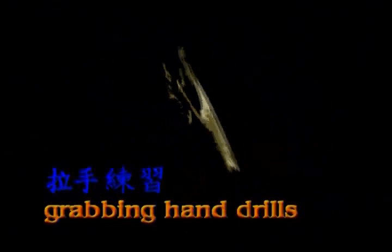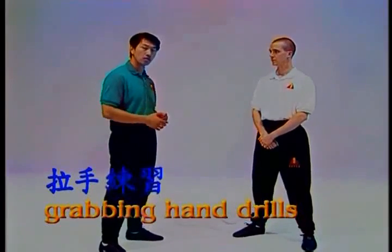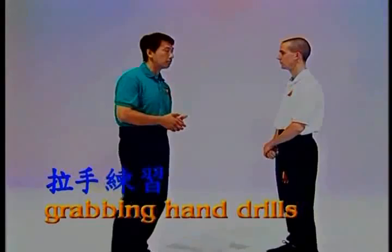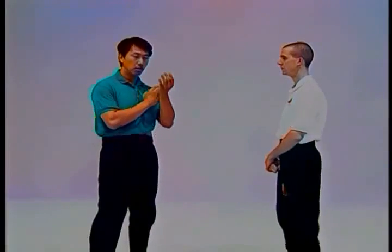So now let's look at the second Siu Lim Tao level of exercise, okay, called Lap Sao. Lap means to jerk or to grab your opponents, okay. Lap Sao drill follows the same concept, facing, center line, okay. But now it's a little bit more sophisticated where you're dealing with two hands work as one.